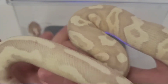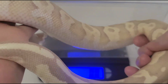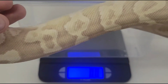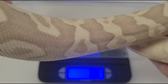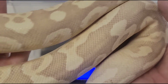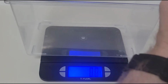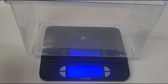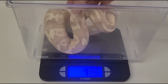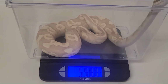But what is interesting about him is he looks almost all pink. You can see the fire coming up, but what's interesting is the banana and the Mojave completely cancel out any spots. You will not find any on him at all. So let's see how much he weighs. And he is clocking in at 598.